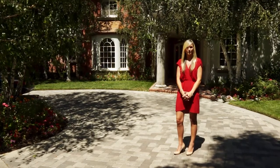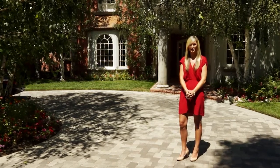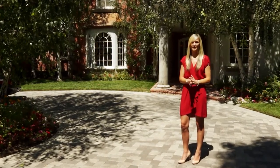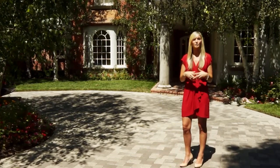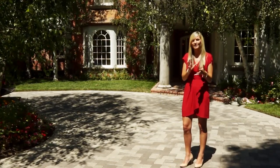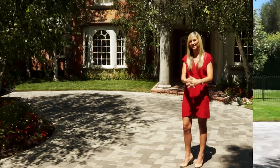581 Lakeview Canyon Road, situated on a 2.1 acre lot behind the exclusive gates of North Ranch Country Club Estates, is absolutely breathtaking. What amazes me most about this magnificent estate is although it's grand in scale, it offers several intimate spaces designed with the utmost attention to detail. Let's take a look.